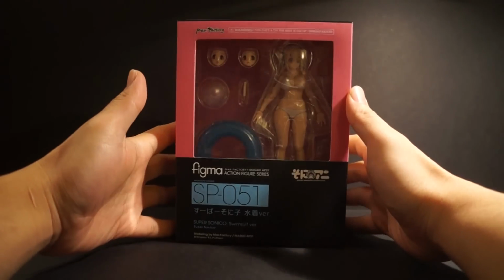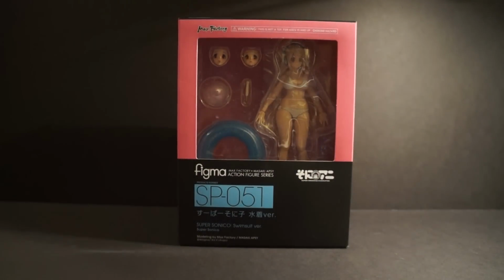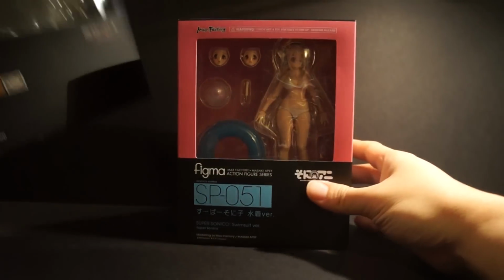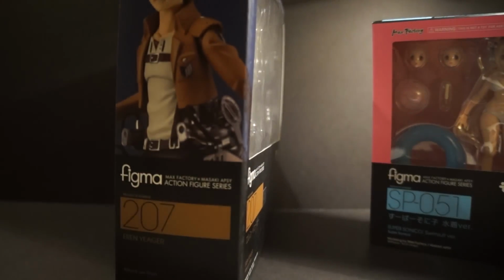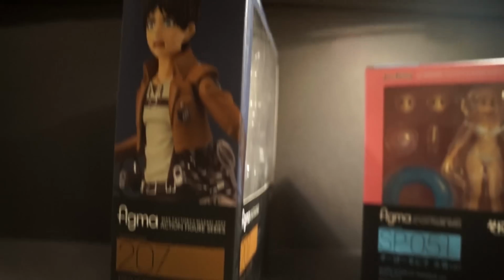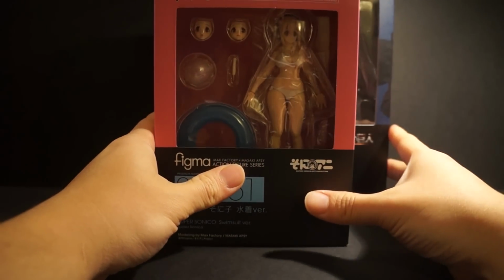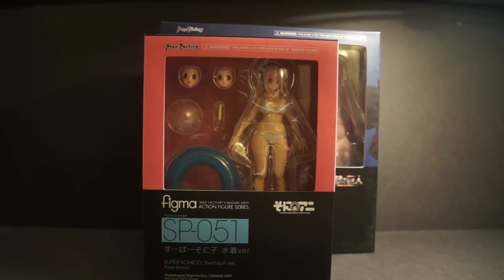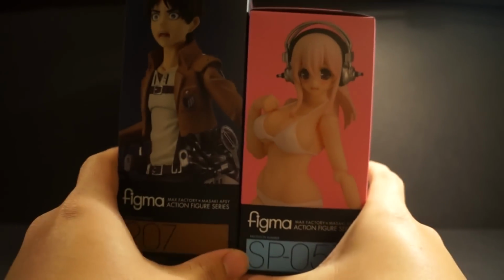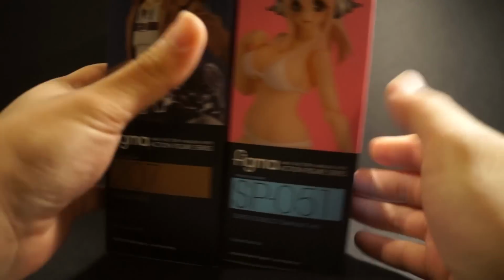Now, the cool thing about this figure is that the packaging is a lot smaller than any of the other packaging that we're seeing today. For example, you've seen me review the Eren Yeager figure. Here's the box. You can't even see his face, but there you go. Width-wise, clearly, this Figma is a lot smaller. And clearly, the height is a lot smaller.